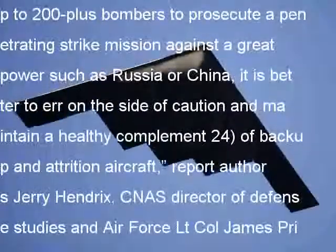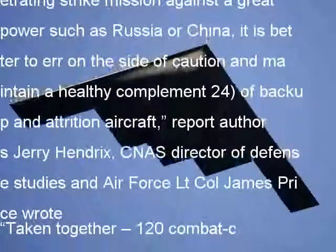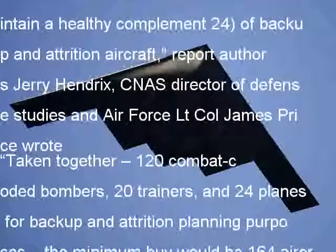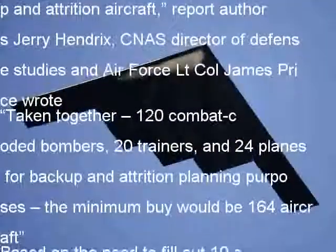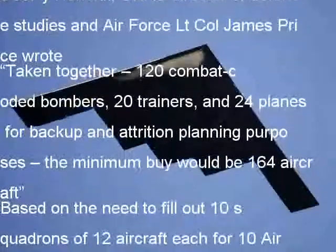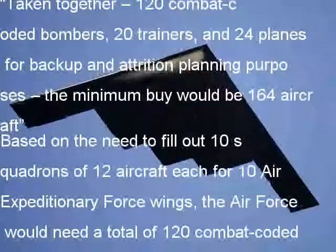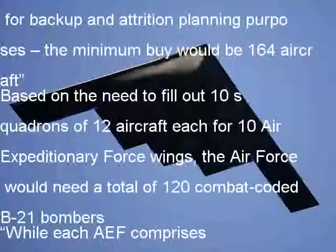would be 164 aircraft. Based on the need to fill out 10 squadrons of 12 aircraft each for 10 Air Expeditionary Force wings, the Air Force would need a total of 120 combat-coded B-21 bombers. While each AEF comprises an assortment of tactical, strategic, and logistical aircraft, the current Air Force force structure is unable to meet the requirement to supply each AEF with one bomber squadron made up of a minimum of 10 and optimally 12 bombers, the authors wrote.